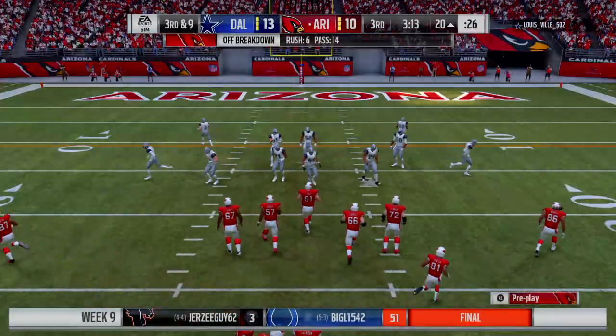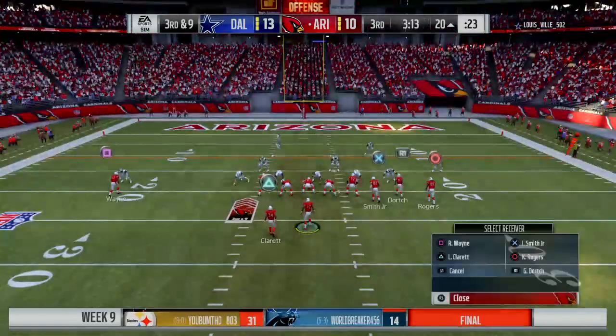The Cardinals on third down. They've converted 3 out of 5 thus far. This is 3rd and 9.